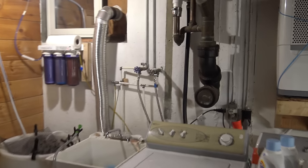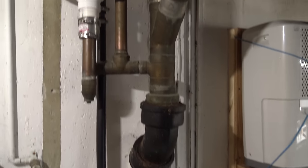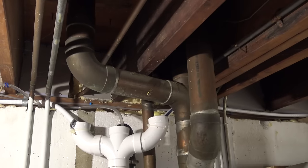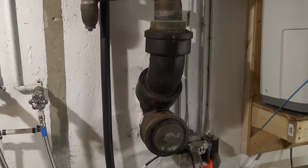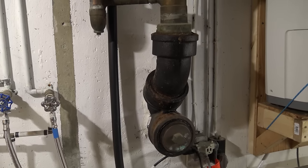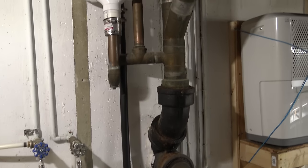But the next best thing is a laundry hookup. What you want to look for is the main stack in your house for your wastewater. And this is what it looks like in my house. In newer houses, this is probably a very large piece of PVC that comes down. And this actually goes out to the back of the house, because we have septic. If you're on sewer, it might go out to the front of the house. So just keep that in mind. Those are the two places you'd want to look for this.